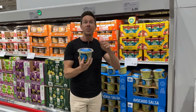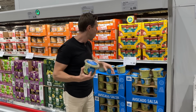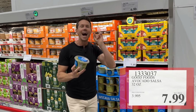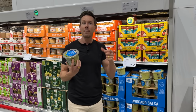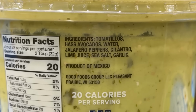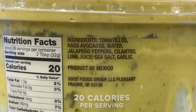Man, this with some chips dipped in here, maybe the Siete chips over in the other aisle would be great. This is a huge 2-pound container for $8. I love these ingredients. Have you guys ever had tomatillos? They're those green looking tomatoes, but they're actually a member of the gooseberry family. So they roasted those and mixed them with Hass avocados, jalapeno, cilantro, lime, salt, garlic.